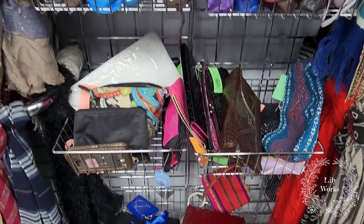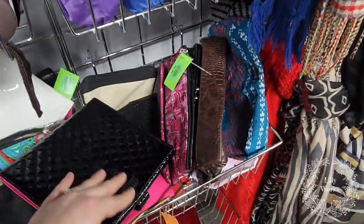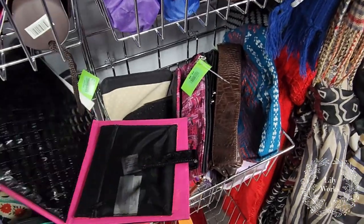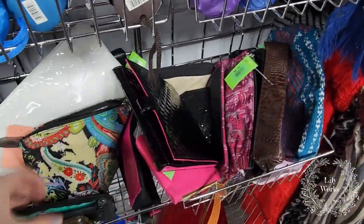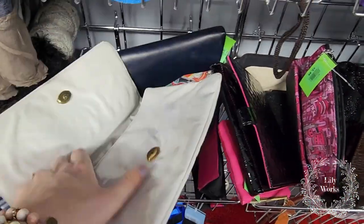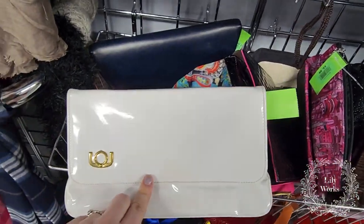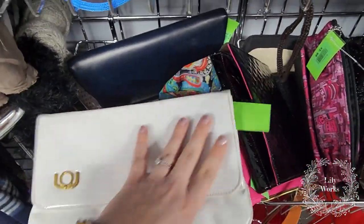So here are the wallets. Very, very sparse here. Not seeing a whole lot. There's like Ipsy bags. And what is this clutch? This looks vintage. It just has that. Which is it? $5.99. No.